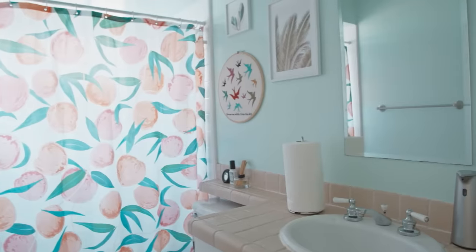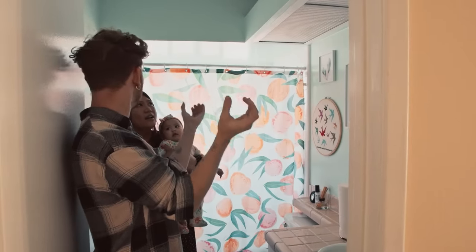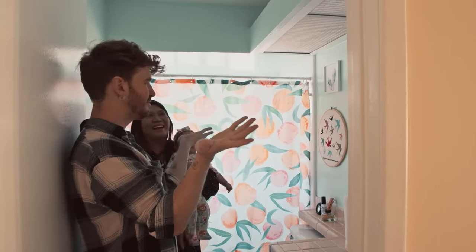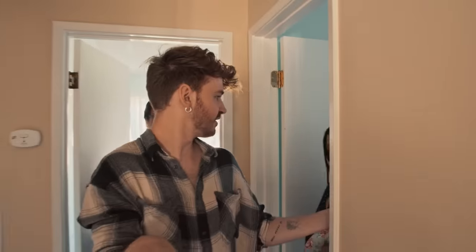This was built in the 70s, so these lights right here, and you'll see in the master bathroom as well, it kind of looks like school lights or office lights. Yeah, like the, I don't know what that's called. Pipe lights or whatever? Yes, I don't know. They're too outdated, we don't know. Yeah. Last space over here?